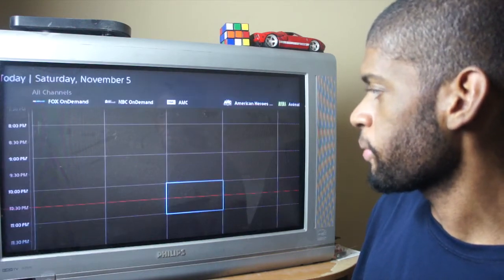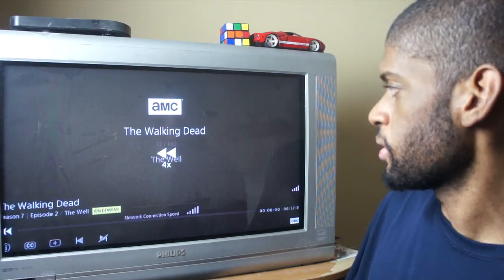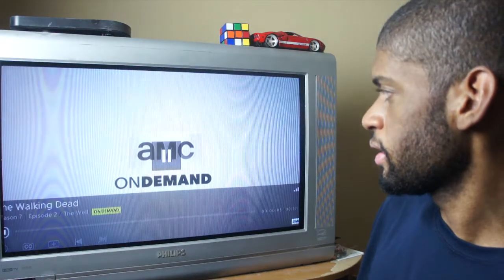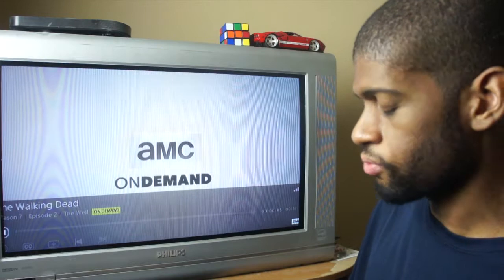I would play this, but because of copyright issues, I don't want to get caught. But as you can see, The Walking Dead. I mean, this thing is crazy good.